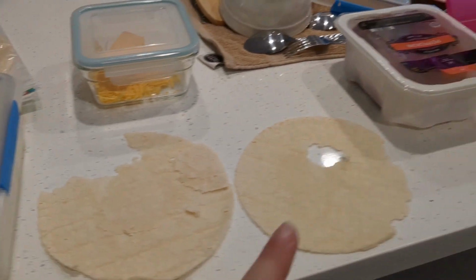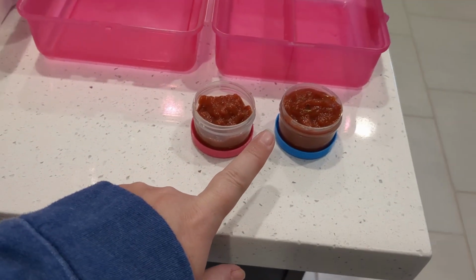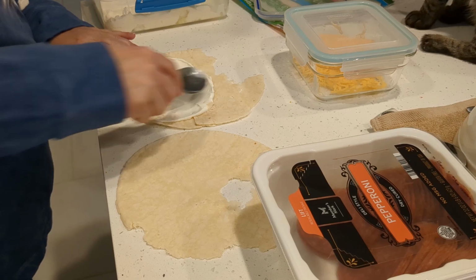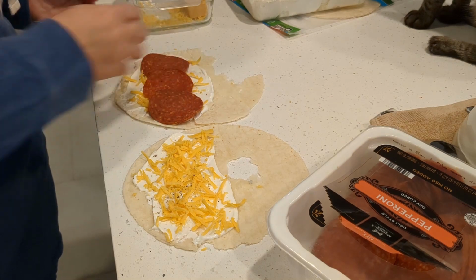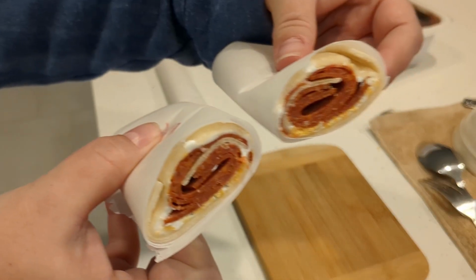I'm going to go ahead and make like pizza rolls. I already made some low FODMAP pizza sauce here to dip it in. I'm just going to put some of my lactose-free yogurt smeared on it, a little bit of cheese, some salt, some pepper, some pepperonis, and then I'm going to roll it up and we'll dip it in the sauce for lunch. And that'll be a quick and easy lunch.